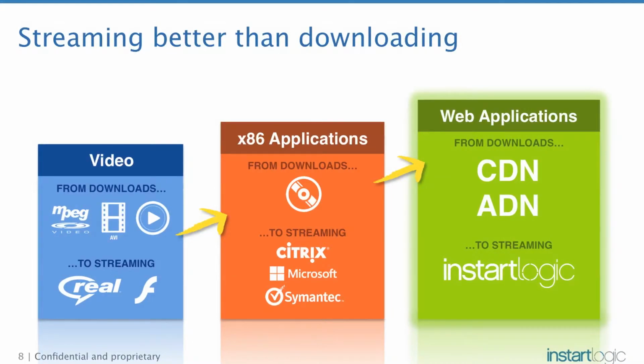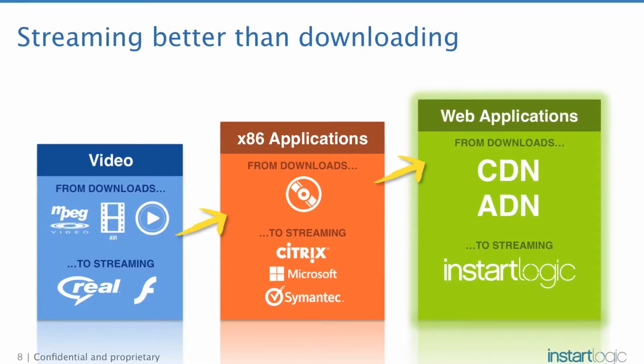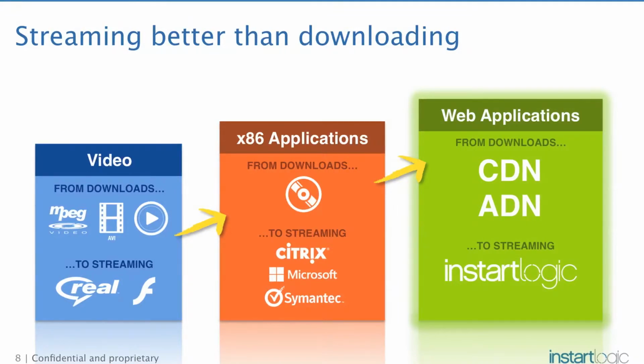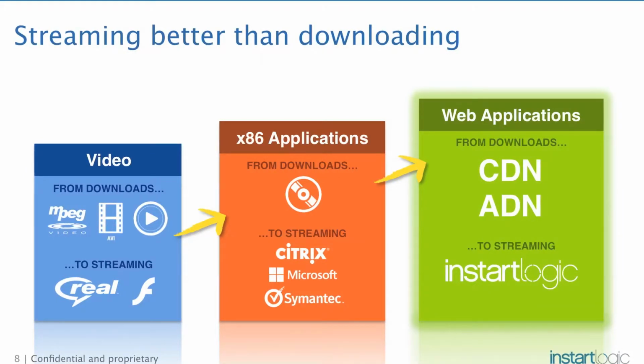About 6 years ago, a bunch of companies figured out how to do this with Windows applications. The same idea. If you're downloading Microsoft Office, instead of having to download all of that software up front and install it, what if you could just bring down Word, start using that, and the rest comes down in the background? In fact, that's how Microsoft does it today. If you go download an Office trial, you can start playing with Word within a couple minutes. Meanwhile, the rest of it comes down in the background. It used to take a couple hours to do that process.